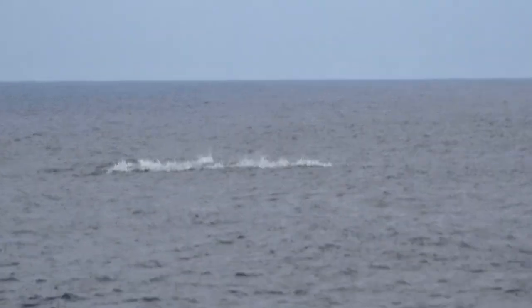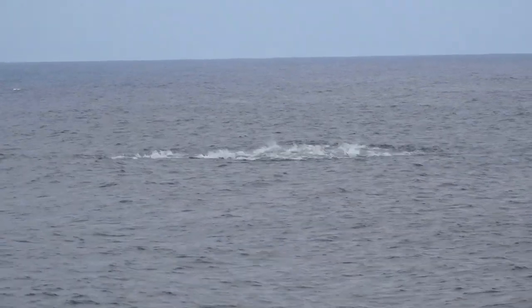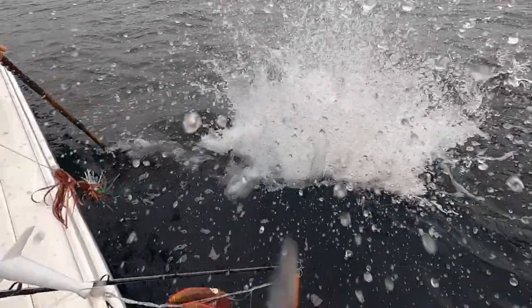Not only was it awesome to have everybody on board, but the bluefin tuna fishing was the best I've seen it all year. SoCal bluefin tuna fishing at its finest.